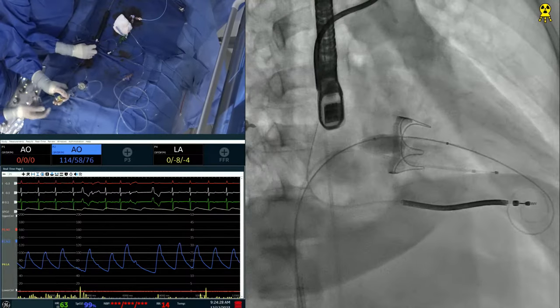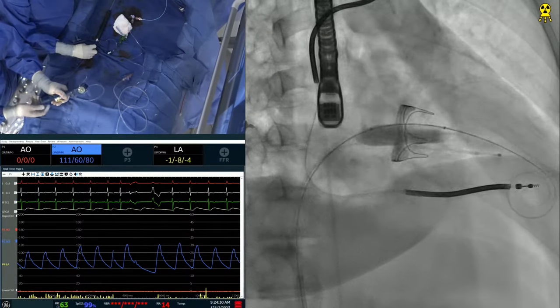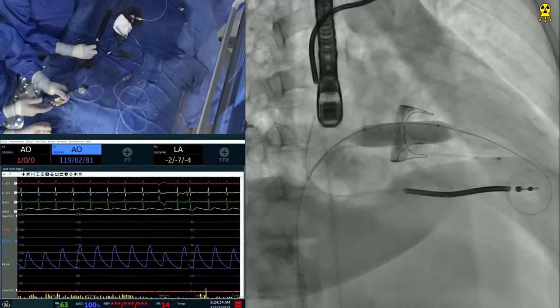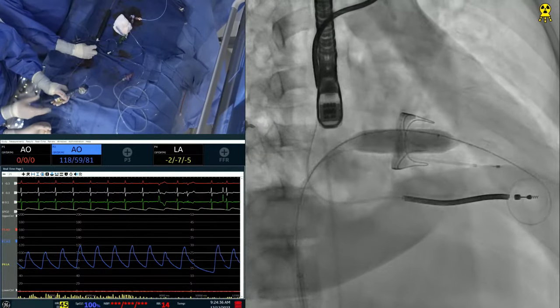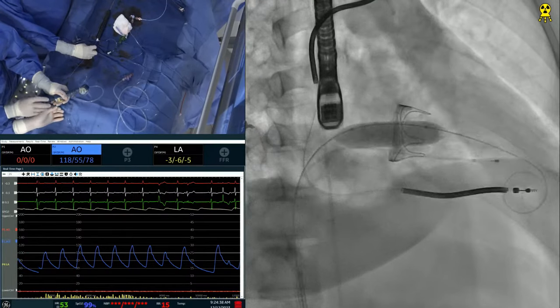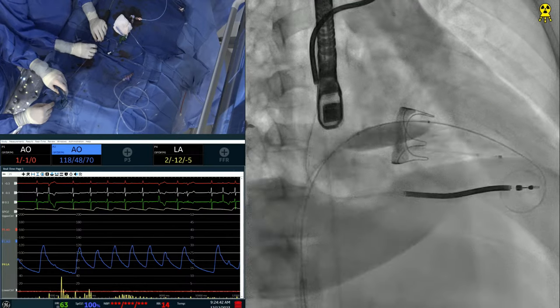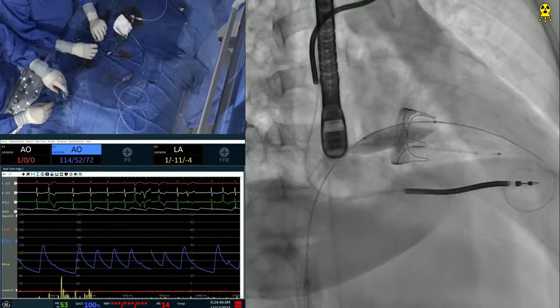It's very nice. Now, some people use 12 millimeter also, right? Yes, so for the 23, 26, if you're using smaller valves, 12 is okay. But for bigger valves, we like 14. Your concern is not to create a bigger ASD. Right.